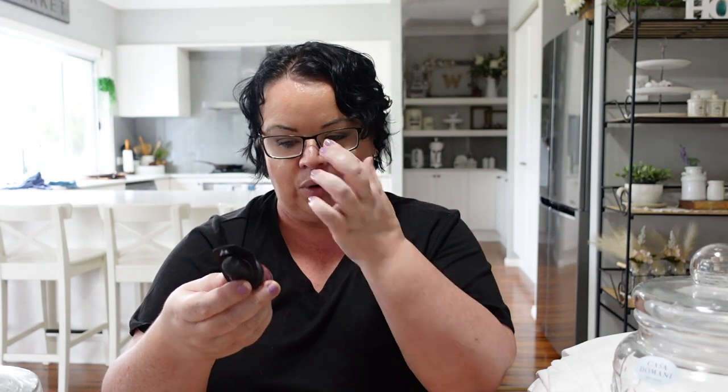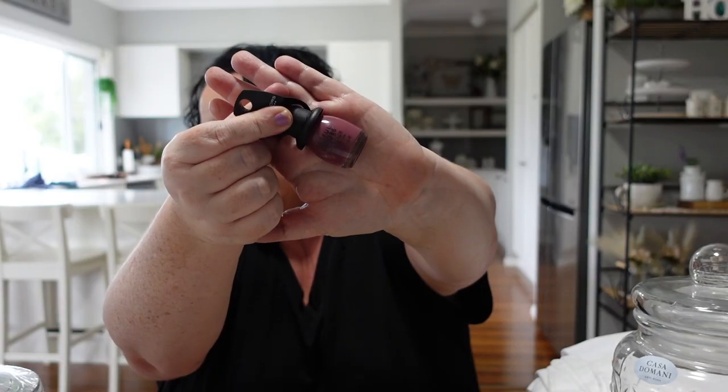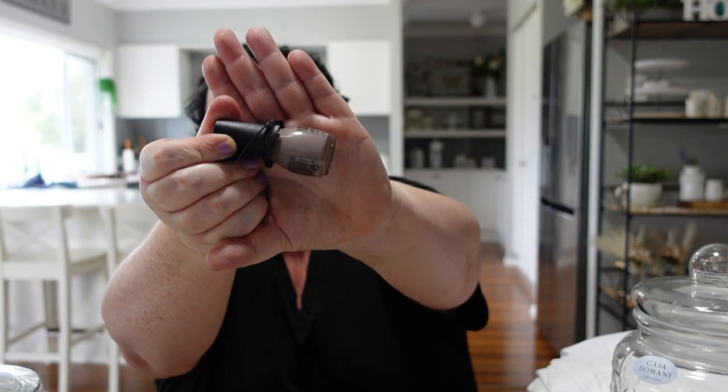The other thing I picked up from Kmart was some nail colors. So I've got the Sinful Colors brand, and we've got All Jokes Acai. So it's supposed to be a side, but it's spelt like acai, like the acai bowls. Can you see that? It's like a dusty rose color. God, I hope my pits are shaved and you can't see them. The other color I bought was Taupe is Dope. Clearly it's a taupe color, which I really like.